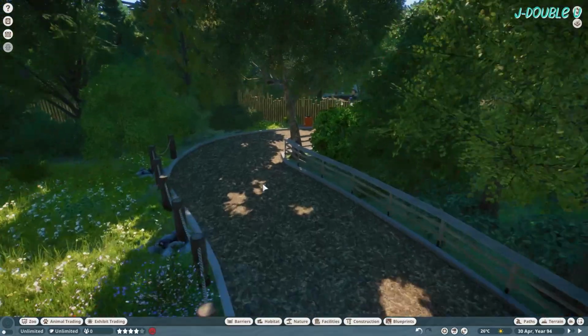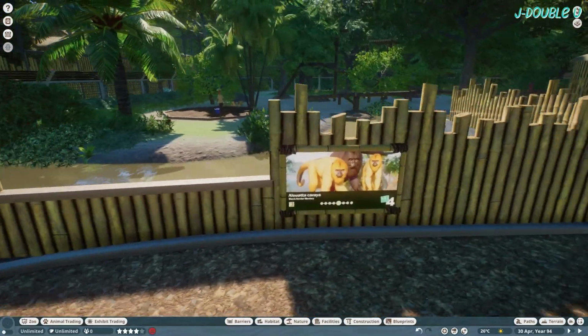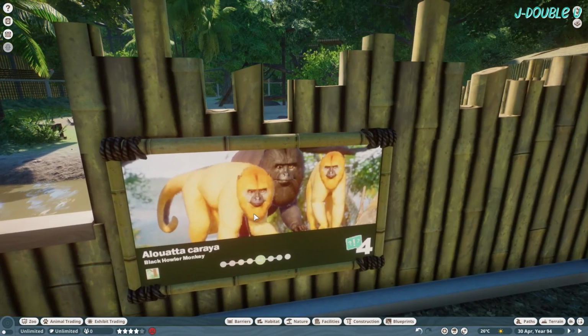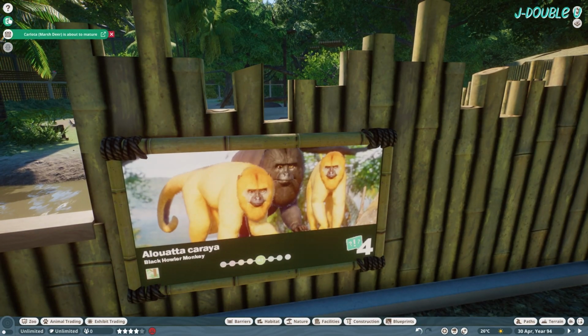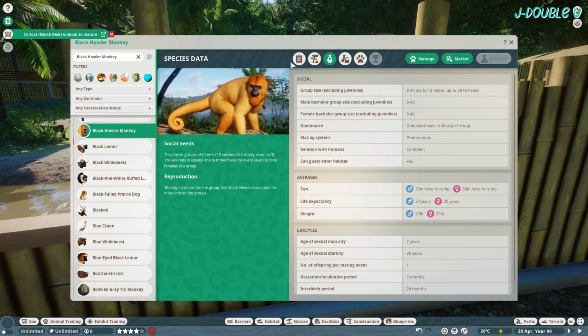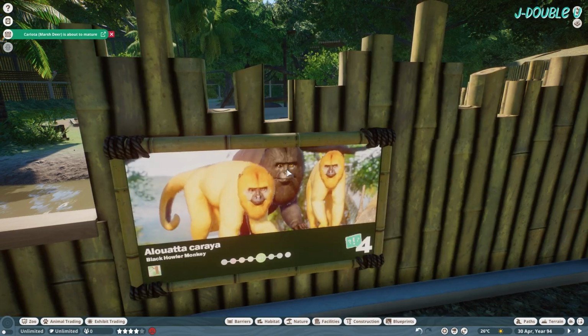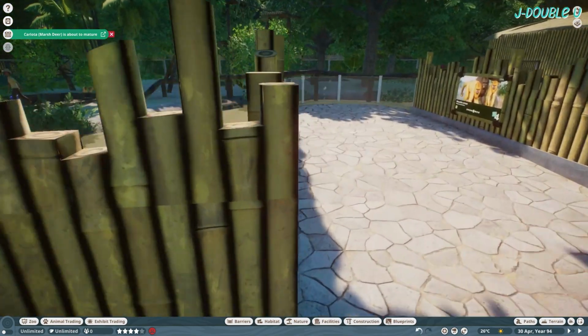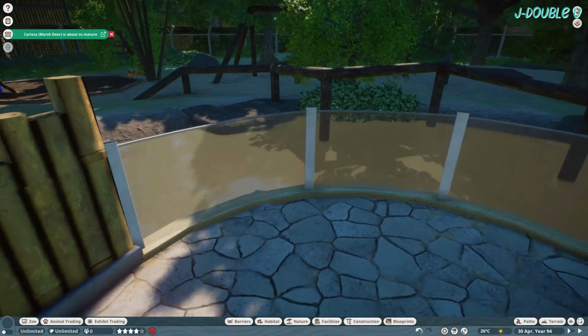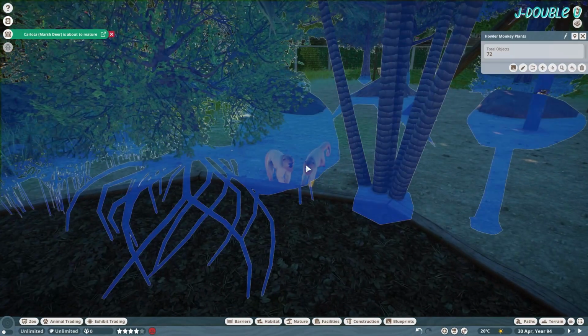Same with Expedition Ecuador, we've not had any of those species before, so that'll all be on the channel as well. Over here, simply a case of swapping out the red howler monkeys for the black howler monkeys. And the black howler monkeys are, according to this, near threatened. So we are doing a good job. They haven't bred yet, I don't think. Got all females here. Oops.